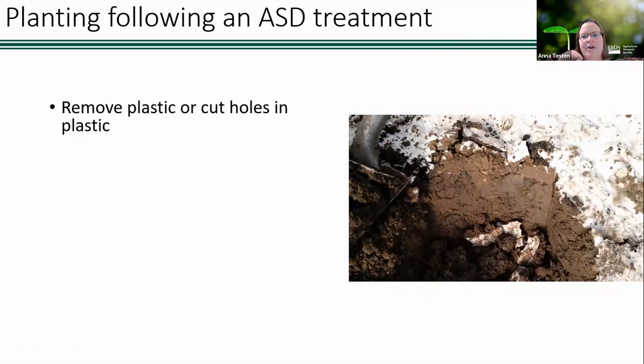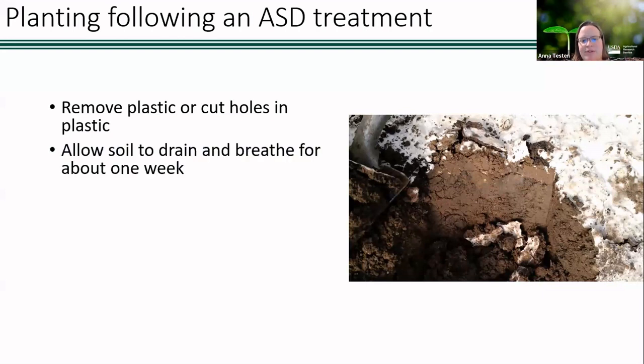Now, for planting following treatment, you can either remove that plastic completely, or if you treat in beds, just cut your planting holes. And you want to allow that soil to drain or breathe for about 1 week. I said there's this nasty smell, and there are just some metabolites in the soil, like lactic or acetic acid, that would hurt the roots of very young seedlings that you're transplanting. So you want to avoid having any phytotoxicity. We don't see phytotoxicity very often because, if you let these soils go for a week, other microbes in the soil will break down all these compounds and the soil will be fine.